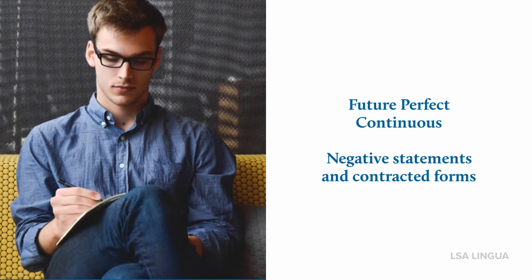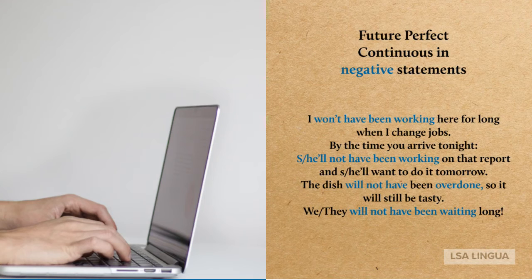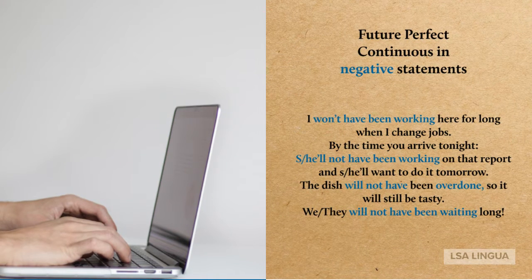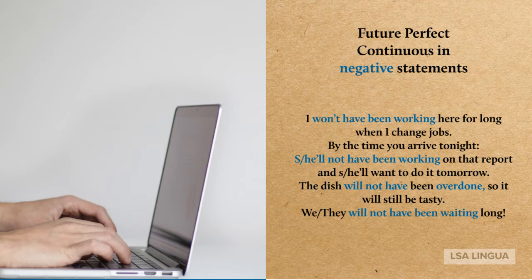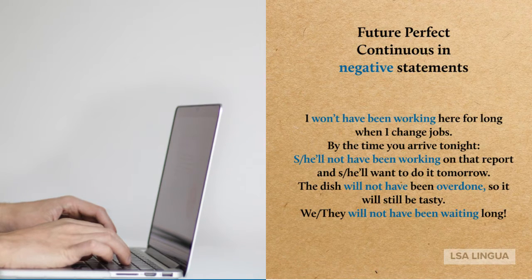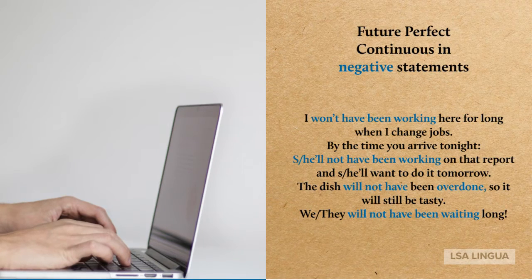Moving on to negative statements. I won't have been working here for long when I change jobs. By the time you arrive tonight, she will not have been working on that report and she'll want to do it tomorrow. By the time you arrive tonight, the dish will not have been overdone, so it will still be tasty. By the time you arrive tonight, we will not have been waiting here long, so no worries.